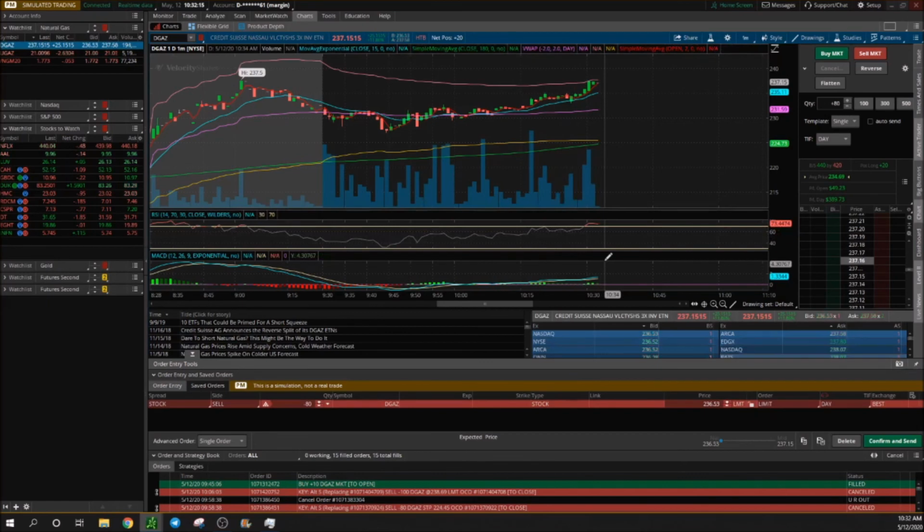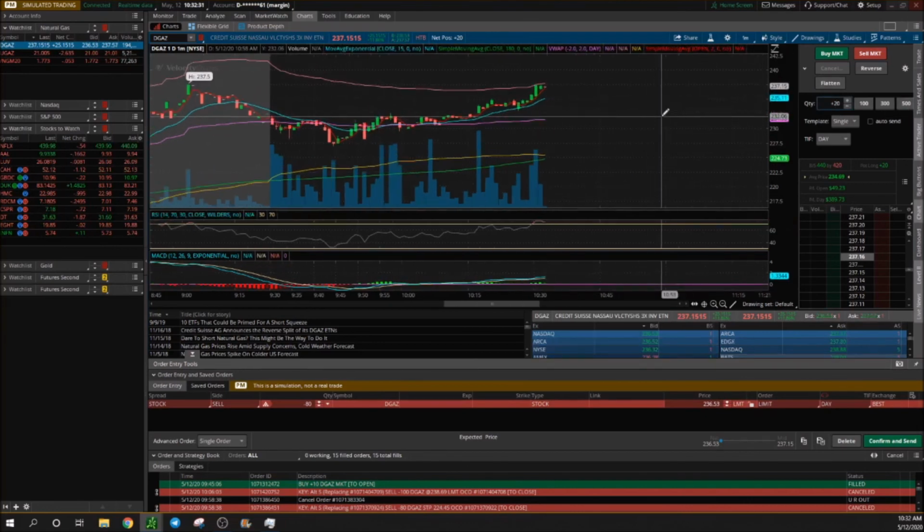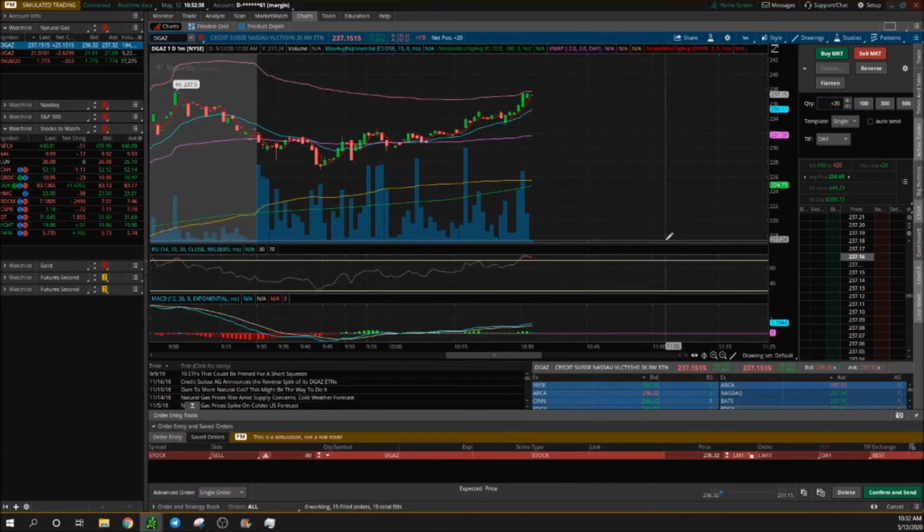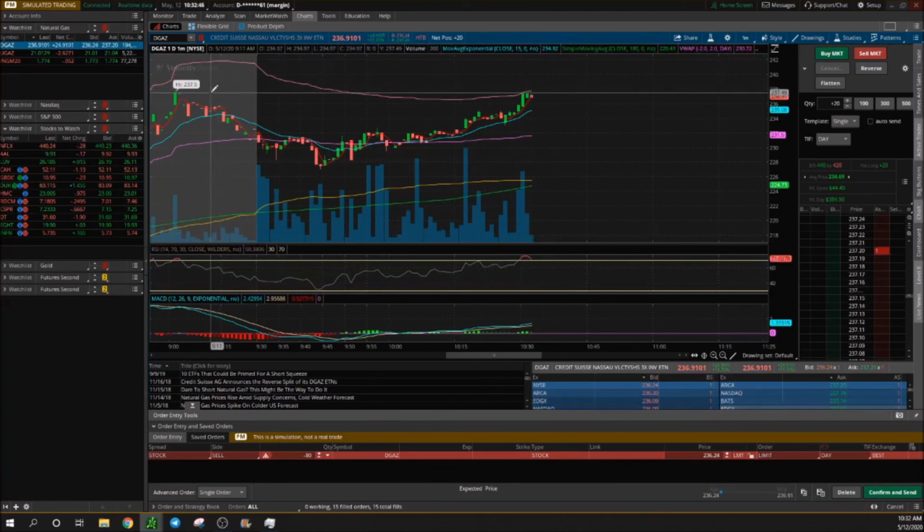Okay, natural gas is testing a support, right? I'm testing a support. I think I'm just going to lock in the rest of my profits on DGAS right now. I'm not sure yet. I want to see what it's going to do. It's extremely overbought. We can see we're above 70 on our RSI. Again, we're right around this previous resistance point. So it makes sense that we would start to see maybe a little bit of a pullback here.